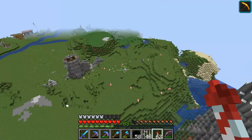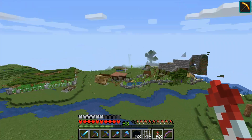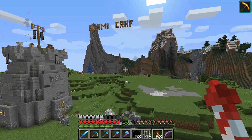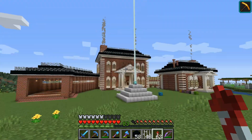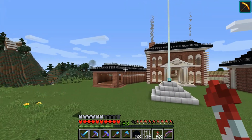Oh gosh. Okay, so the roof is finished. It sure does look a bit different than the last ones, but I think I like it. It is a bit more... Yeah, it's a bit lower because I thought, well, it's about the use of this building.